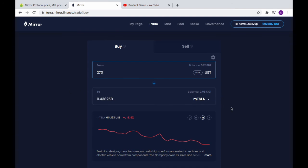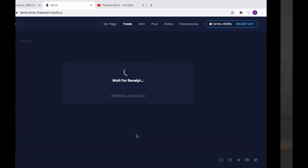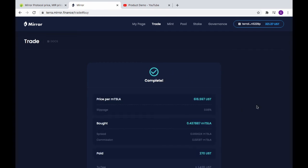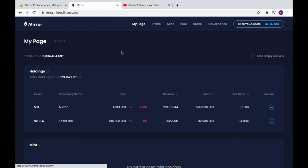Now this is a synthetic Tesla stock. It's not the real thing. I'm going to go for a little buy there, and a little submit, and waiting for receipt. And 1, 2, 3, and it's complete. Man, this Terra blockchain sure is fast. And it cost me $1.50. Well, I thought Mirror was cheaper than this the last time, but I don't know. Doesn't really matter.